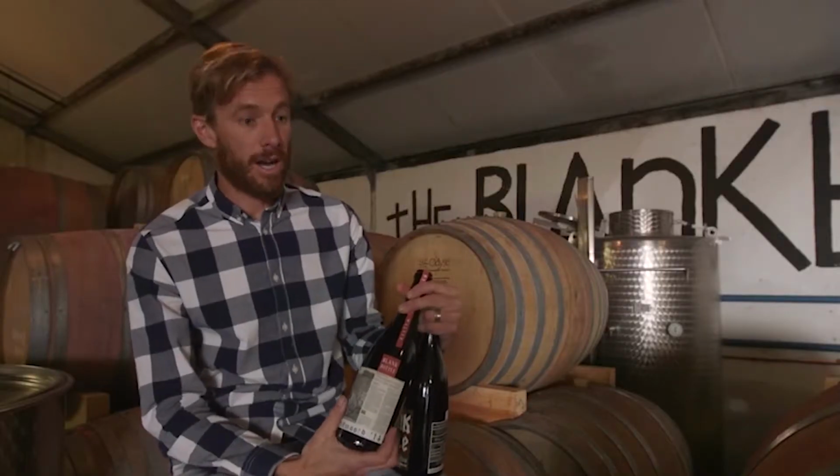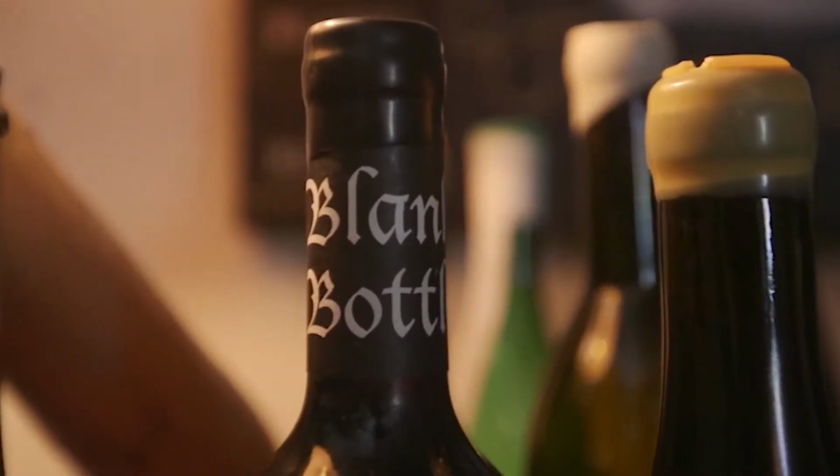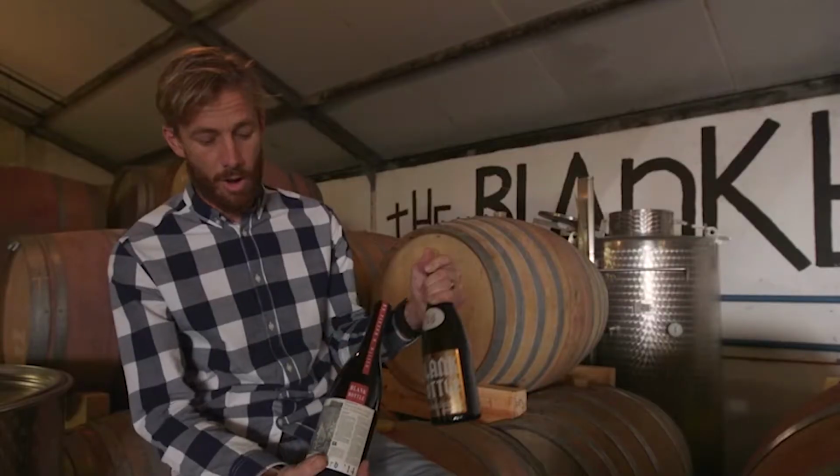And that's what I did with my wine. I called it Blankbottle, no varietal on the label itself. Every batch gets a batch name, so this is called Kort Wat Kaap Toe, Familiemoord.